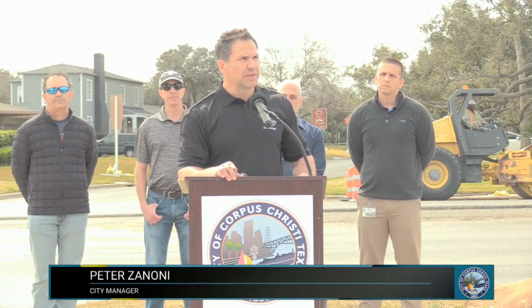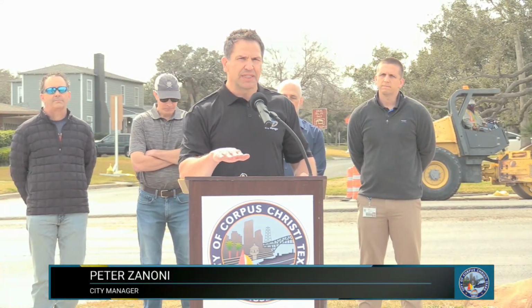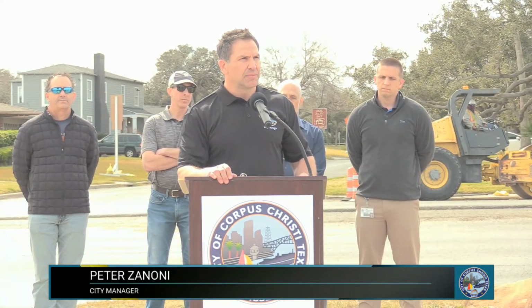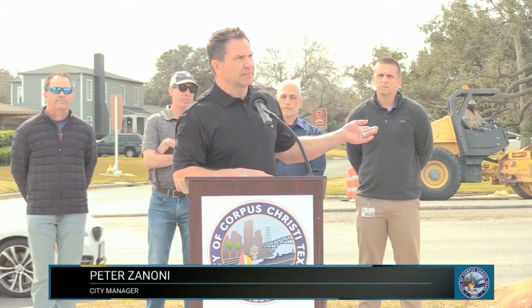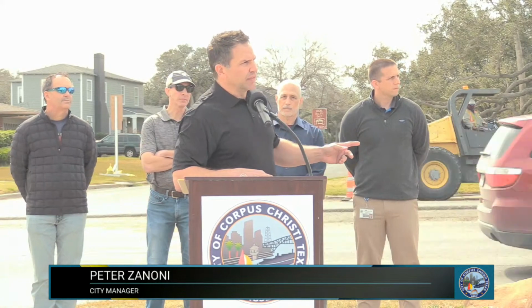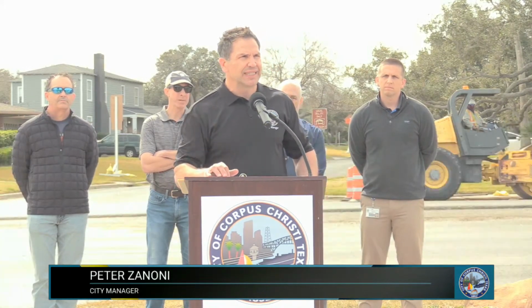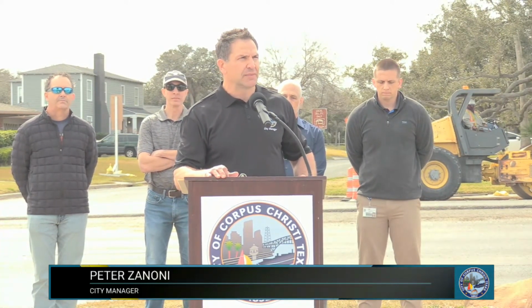So what we opted to do instead was what we call a mill and overlay, but the milling, taking up the old surface, was a deep mill. We went almost down to the subgrade, took out all that old infrastructure, and are putting in two layers of asphalt. One you can see right behind me, the lighter black-gray color. And if you look at the southbound lane, it's a little bit of a darker color, right? Can you notice that? That one is complete, going southbound. That has had two layers of asphalt and some base repair. And that's the plan for this entire project.